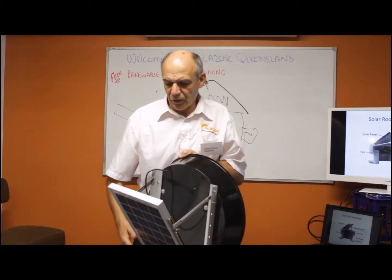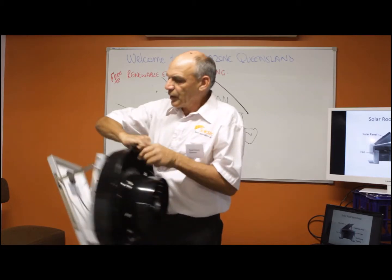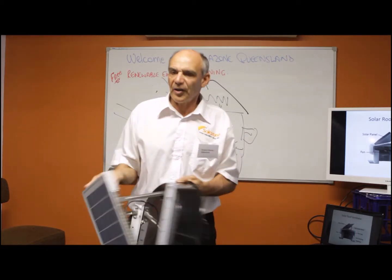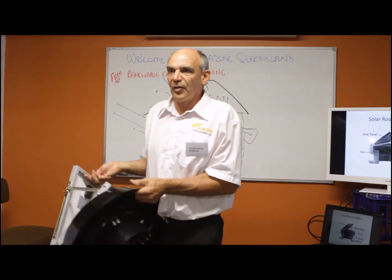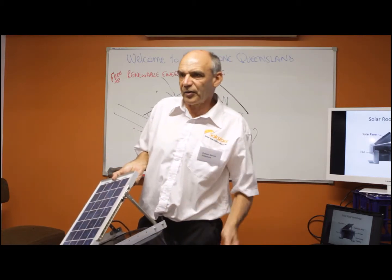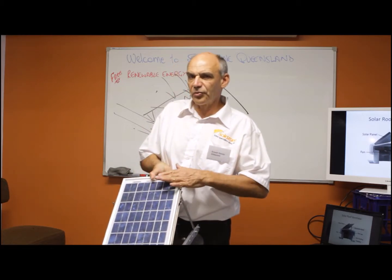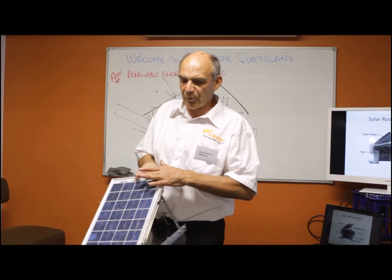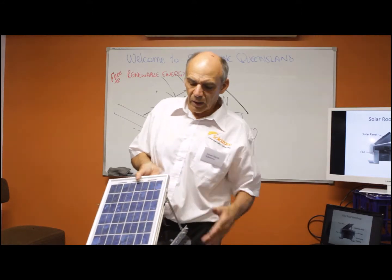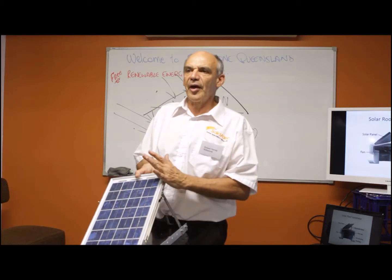You've got an adjustable solar panel. Once you get a certain amount of voltage on your solar panel, the fan will start going. The more sunlight you get, the faster the fan goes. Right? So the hotter the day, the more sunlight and the faster the fan, so you extract more heat out. This one here, as I said, is the little one. It's 900 cubic metres per hour. And they go up to 1400, 2100 and 3000.